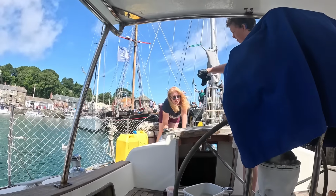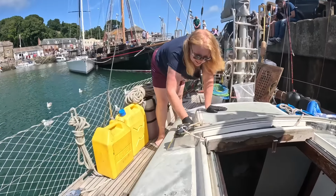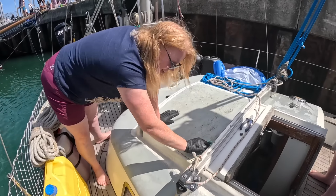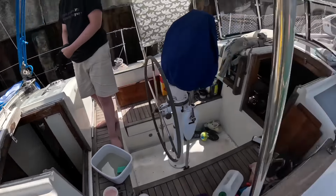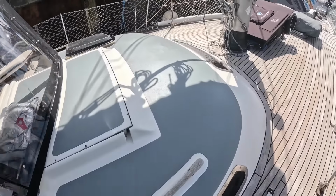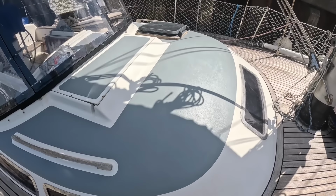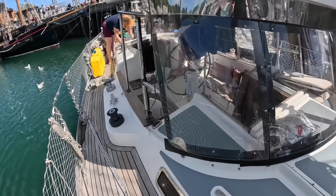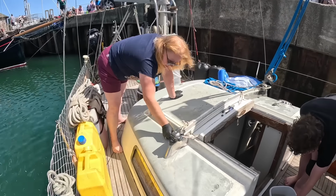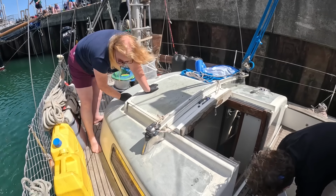Meanwhile, above deck, Melissa and Jack are cleaning the grey paint on the aft deck, because they're going to be repainting it. I'm sure you've already seen, but this is now what our foredeck coach roof looks like, having been cleaned and scrubbed and painted with new anti-slip. And their plan today, I think, is to do the aft deck. So gradually, bit by bit, all the cosmetic side of things on the boat is coming together as well.